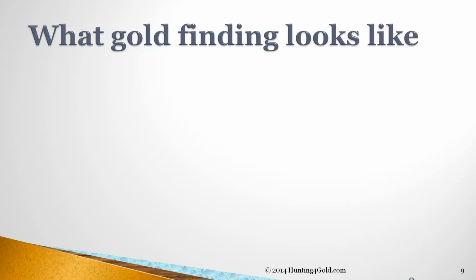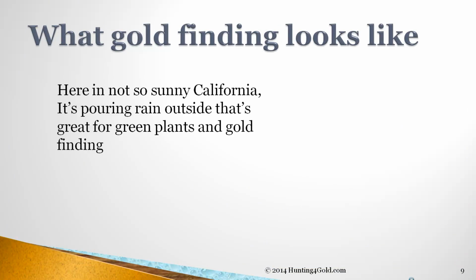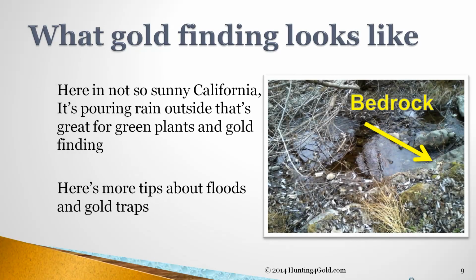What gold finding looks like. Here in not so sunny Southern California right now, it's been pouring rain outside, which is great for the green plants and gold finding. Here are some more tips about floods and gold traps. Now note that picture. Over on the right-hand side, I've shown an arrow pointing to bedrock. It dives down at an angle about 45 degrees straight ahead, underneath all the rocks and cobbles that are ahead of us, and that brush and some of the scrub that's sitting on the stream bed and has been polished away from the last flood. But let's take a look at what that means.